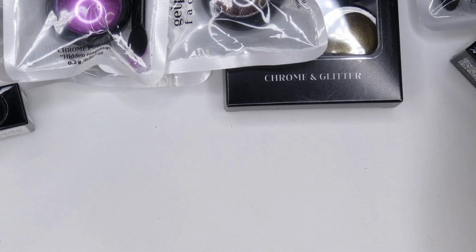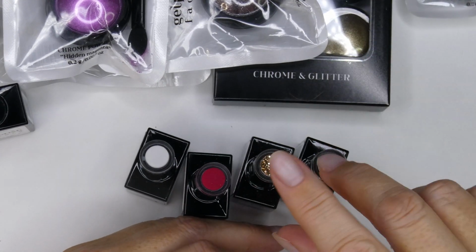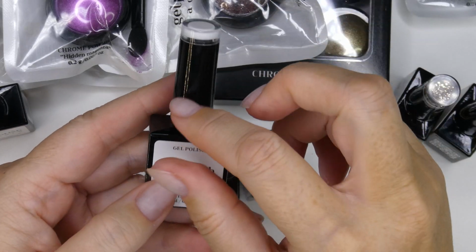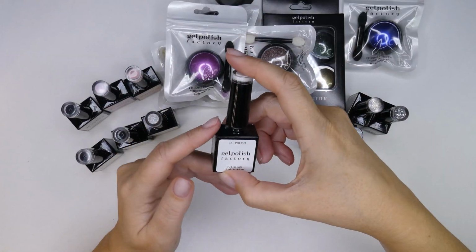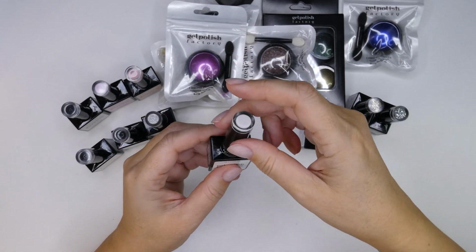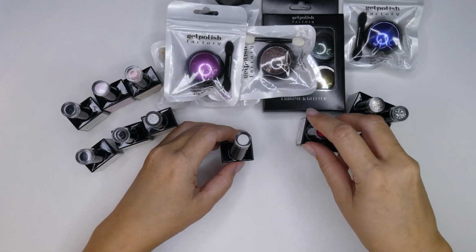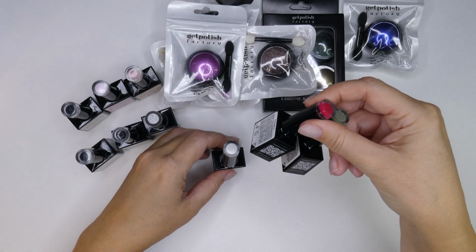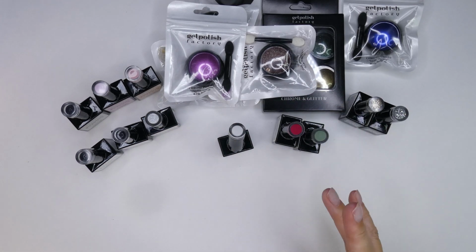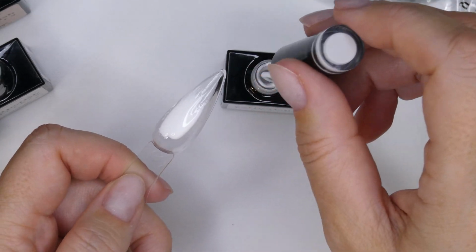I have 3 colors and 2 glitters. So let's start. I took a white one to see. It's always good to buy a white and a black if you want to check out a new brand, because that says a lot about the product. I have swatched these 2 earlier, but I do not have the swatches here. Let's see if I can find a swatch stick for you, and let's just check it really quickly.